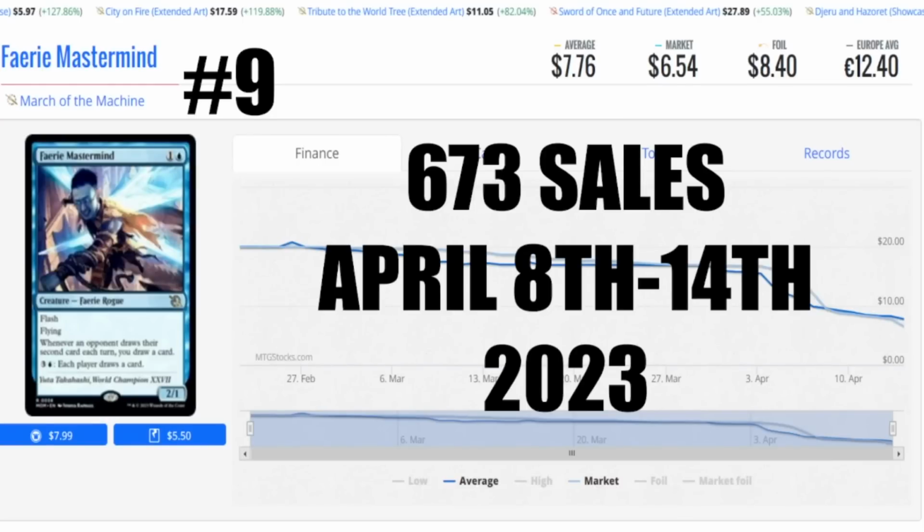Now, the number 9 this week is the Fairy Mastermind. That's right. Don't forget we're going back to Eldraine. Now, it's number 9. It has 673 sales. The average price of this card is much different. Kind of reminds me of some other cards like the Displacer Kitten. When you look at this card, it's $7.76 is the average price. Market price is $6.54 US. The foil is $8.40 and it's €12.40 to get this card into your house.